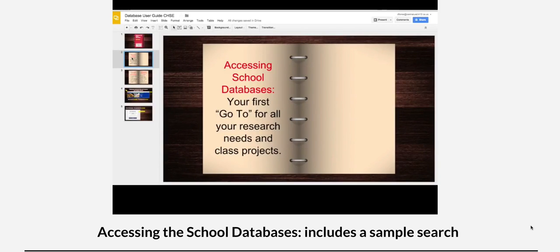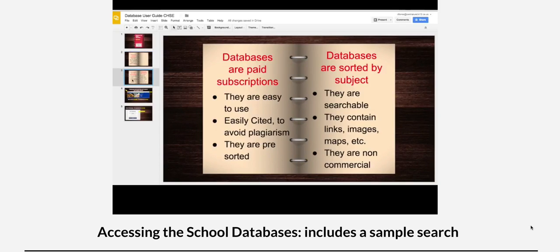Accessing school databases, you should understand that your first go-to for all your research needs and class projects should be the school databases first. Why? Because databases are paid subscriptions. They are sorted by subject. They're very easy to use. They're easy to cite, so you can avoid plagiarism, and they're already sorted by subject, easily searchable, and they contain links, images, maps, audio, etc. And they're non-commercial, unlike Google or other search engines that are trying to sell you things, and you would have to search through thousands of results.